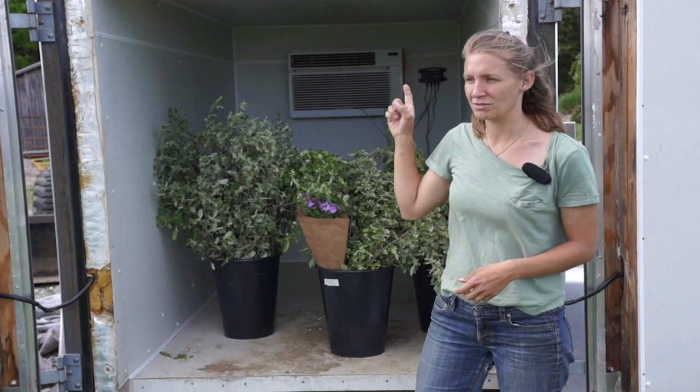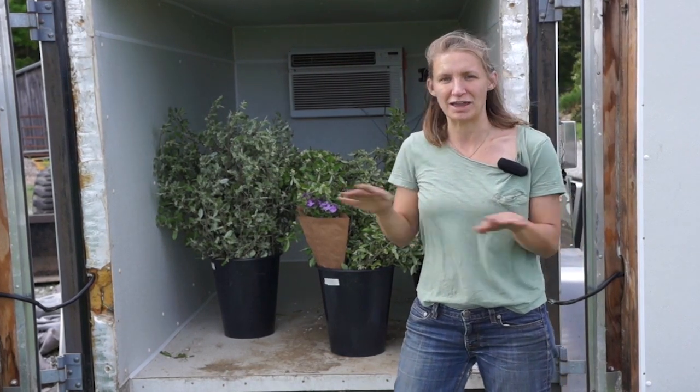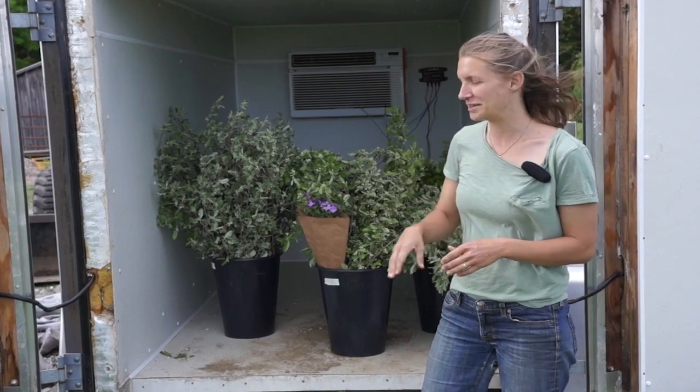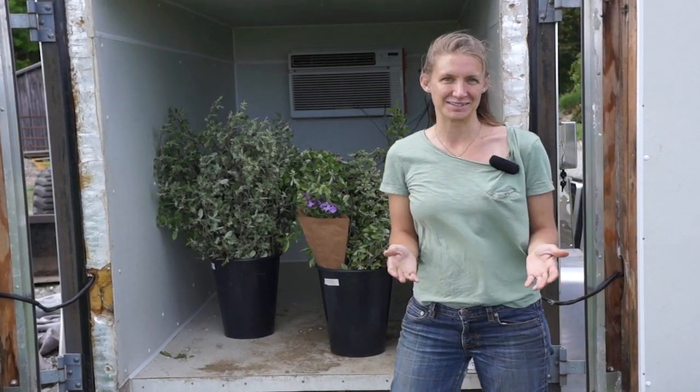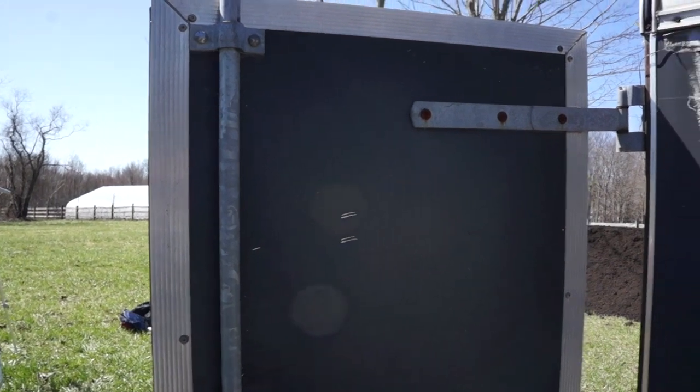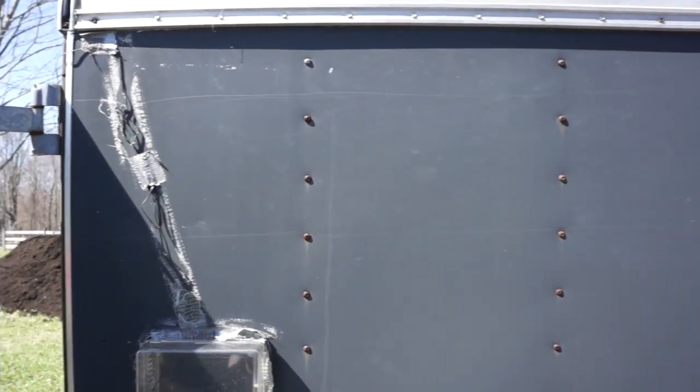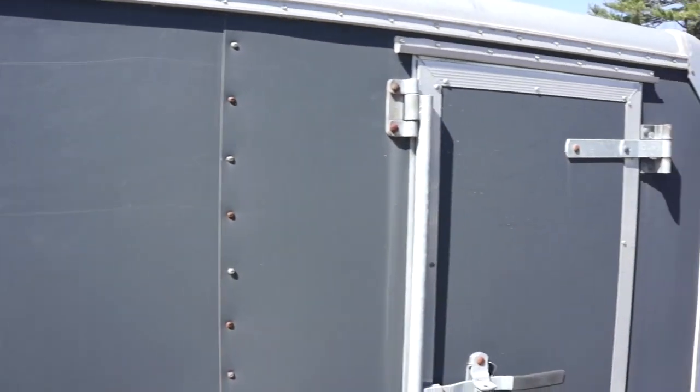The top of the trailer is actually a light color, so it helps to reflect heat. But the sides are dark black, so they definitely absorb some heat, and I would recommend another farmer get a lighter colored trailer if they were interested in this kind of option.